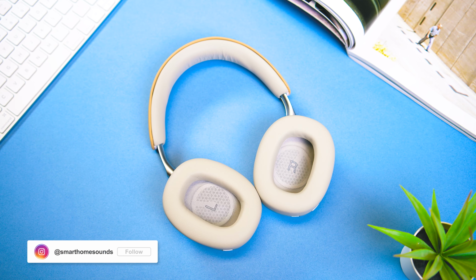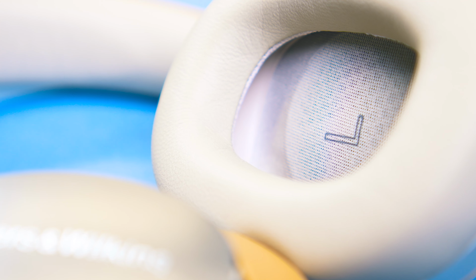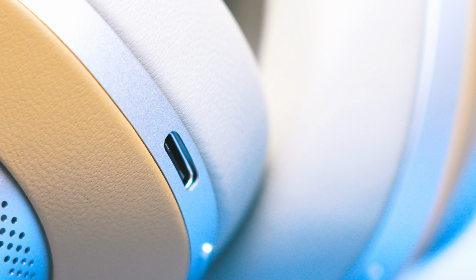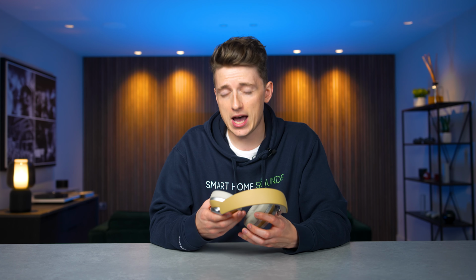And now that I've got them in my hands, I can confirm that they definitely have that premium feel to them too. Now, Bowers have gone for a very soft yet hard-wearing nappa leather to cover the inner and outer parts of the headband, as well as also the memory foam in the ear cushions, which I personally really like. This leather is nice to the touch and it feels much more luxurious than the more rugged leather of the P9s. I think that was Saffiano leather. But yeah, these do definitely feel a step up from that.